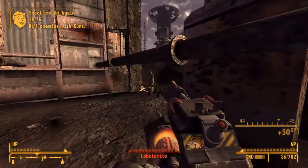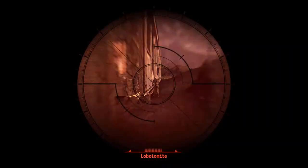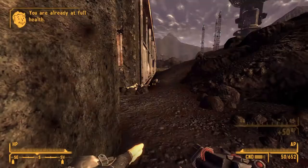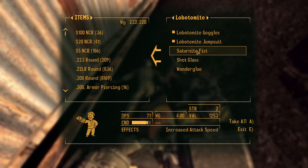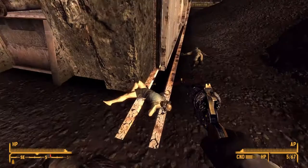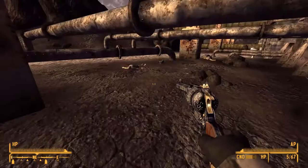So now we do- Oh my god! That guy has a really good gun. What the fuck are you using, pal? A brush gun? Wow, he must have got like a crit or something on me. Alright, we're gonna take the Sirenite fist as well. There we go. Let's swap our weapon. Yeah, they actually did record a different dog for those lines.